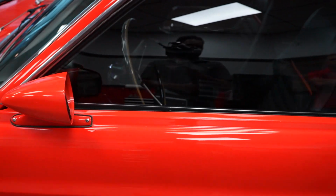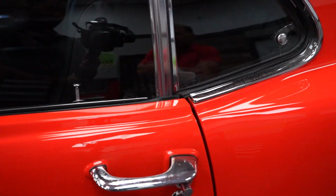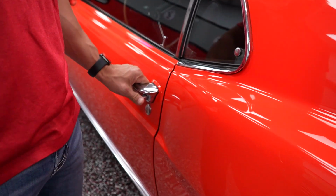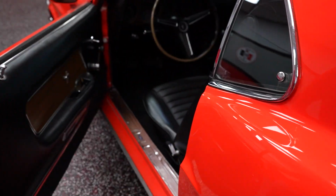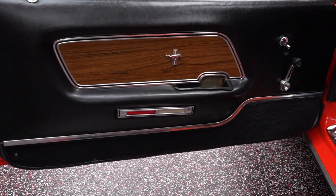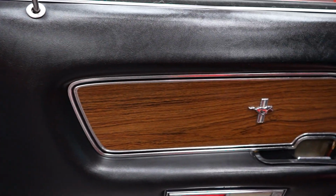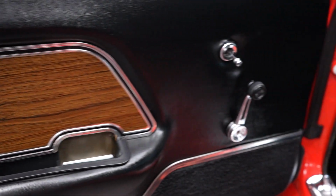Let's continue on to the rear quarter, and while we're there, we'll pop open the driver's side door real fast before we continue on with the paint presentation in the exterior body, and we'll show you a little bit of the interior of the car. So we'll start out with the door panel. Vinyl in good shape, wood grain in good condition, carpeting at the bottom of the door all in real nice shape.